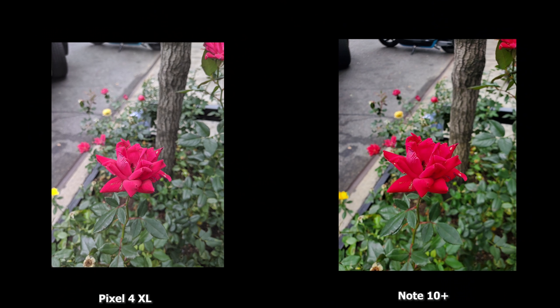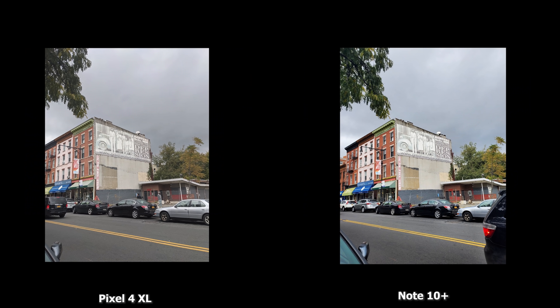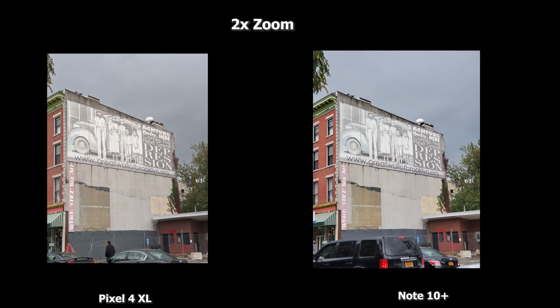So taking a look at images at both the Pixel 4 XL and the Galaxy Note 10 Plus, looking at this rose, the Galaxy Note 10 Plus is actually more saturated, which is typical with Samsung, but I think it's more on user preference. Now, when you look at this backlit image, the Pixel 4 XL is flatter, the Galaxy is a little bit punchier in terms of the sky color. But again, this is where preference comes into play. Similar to that, as well as this image here in Brooklyn, you're looking at the Pixel 4 XL, more flat, muted toned looks, as opposed to the saturation and richer colors on the Galaxy Note 10 Plus.